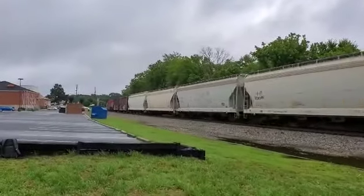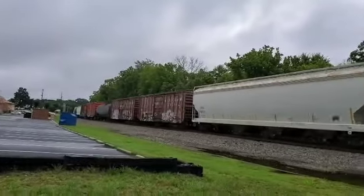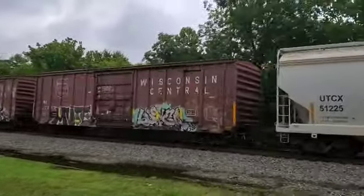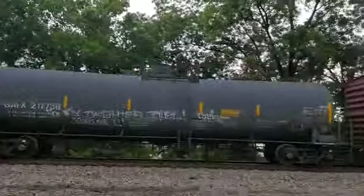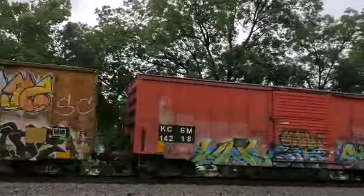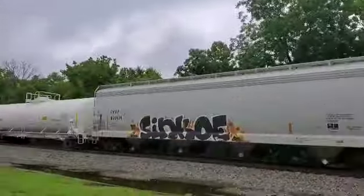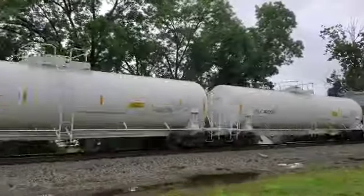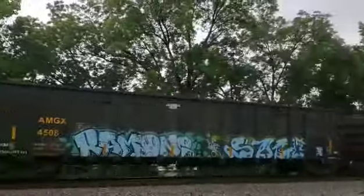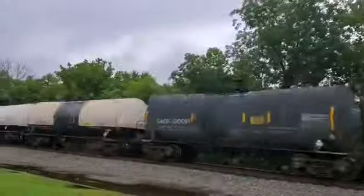All right, I see two burgundy boxcars, a red boxcar, and a yellow boxcar. Oh, okay, Wisconsin Central right here. Another Wisconsin Central, beautiful graffiti. Oh, KCS to Mexico. And an A-box, yeah! Cinco tag. Carbon dioxide refrigerated liquid times two. I'll take you. Fire hose port on those scrap metal cars. Interesting. Another AOKX, beautiful graffiti.